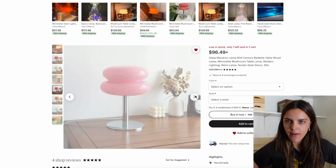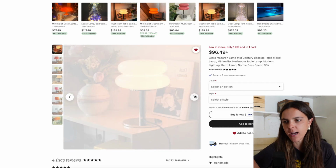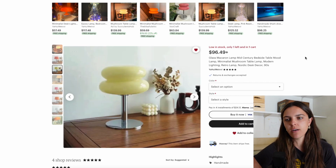This is a cool lamp. I think this is a very cool lamp. It feels IKEA. It's not a bad price. Comes in a few different colors. I like the chrome base. Ooh, I like this cream one. It's nice. I like this one. Good find. Etsy. Let's heart it. I'm hearting. This is a cool lamp.